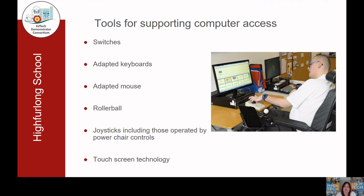Adapted mouse, so we've got quite a few rollerballs and joysticks used within school, single switch mouse, and also my latest gadget was a joystick which was actually operated, it fit over the student's golf ball. As you can see, Callum's power chair, if you take the golf ball off, you could fit this device over there, and then that would control the mouse on the screen and control that cursor.